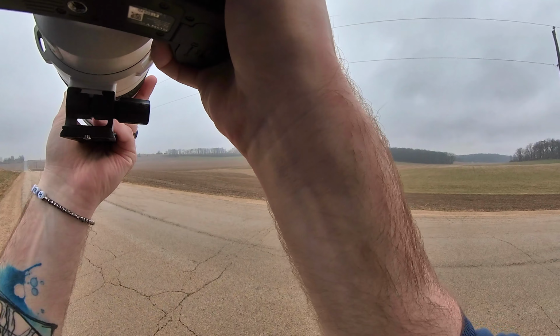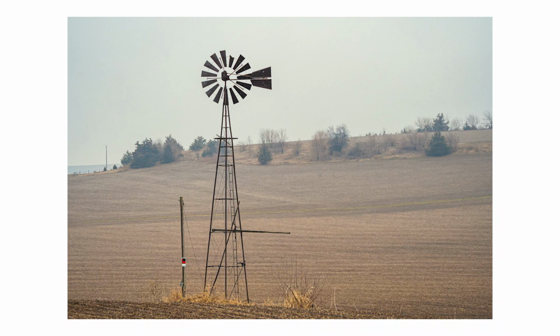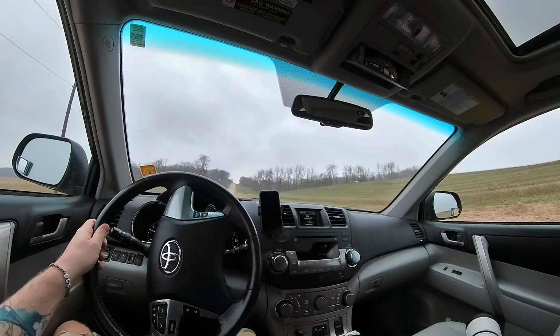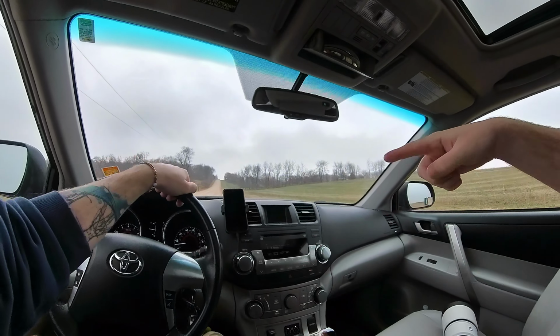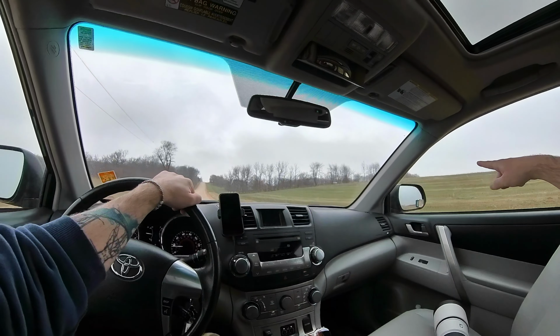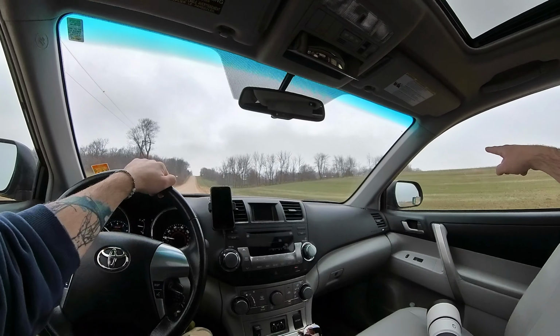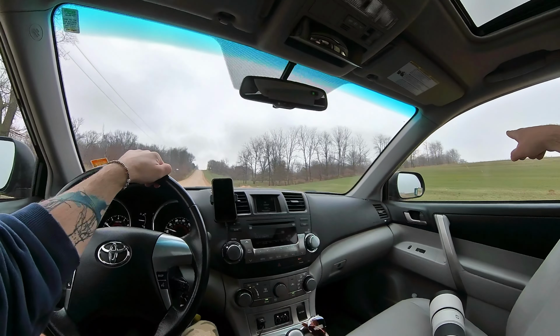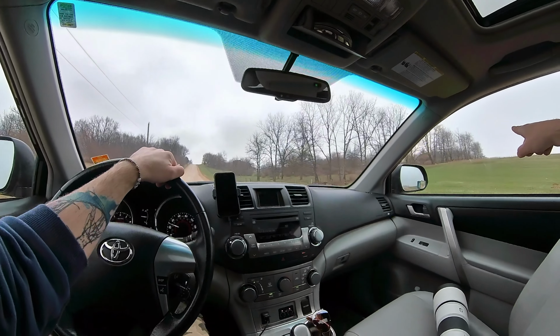Like it. Let's go this way. Cool. All right, we'll get turned around, bud. I gotta go up here and turn around, okay? Do you see the green tractor up there, though? You can barely see his yellow head. You see him up there? Should I see if I can get a picture of him?